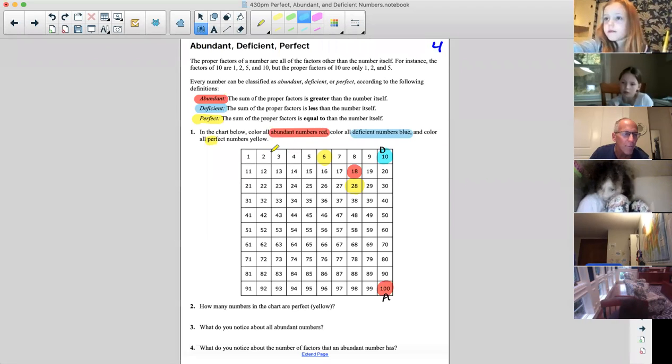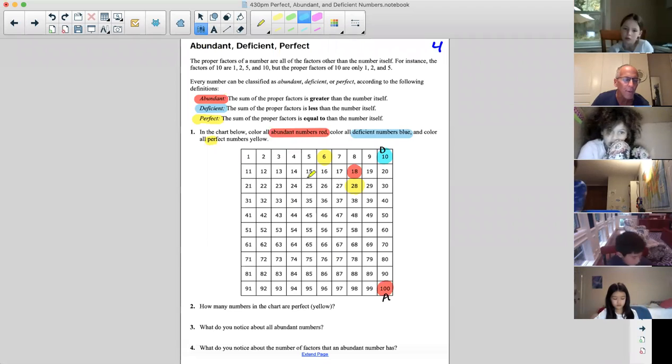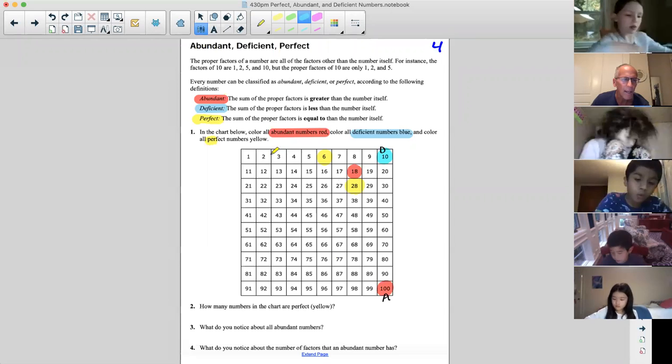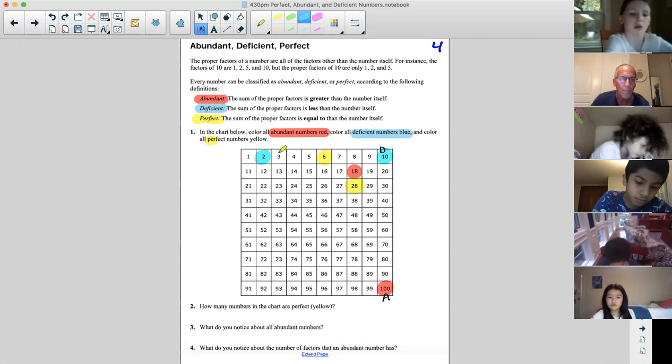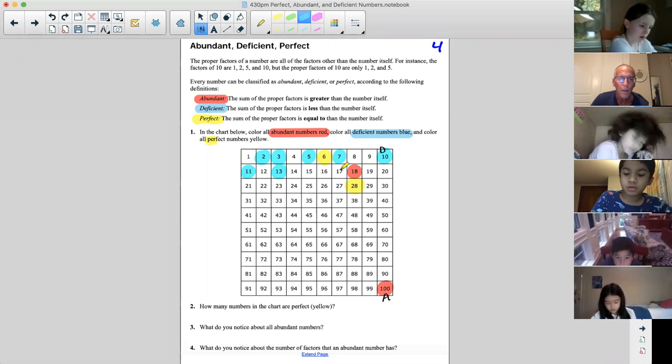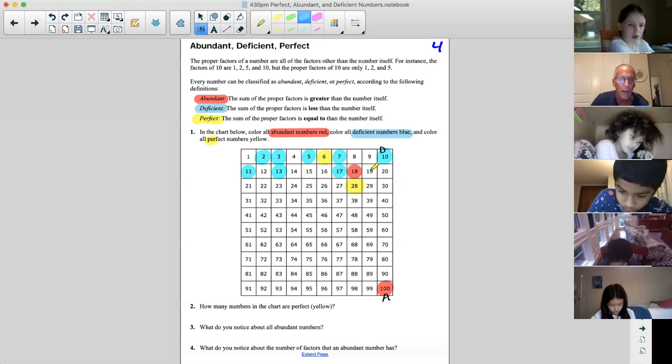Everybody color in blue the prime numbers on this list. Can we say them out loud? Let's do it together. Ready, go. Two. Three. 5. 7. 11. 13. 17. Guys, anybody, 19. You guys can help too. 21. Yeah, 19.